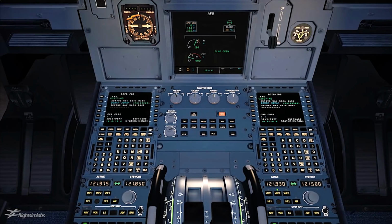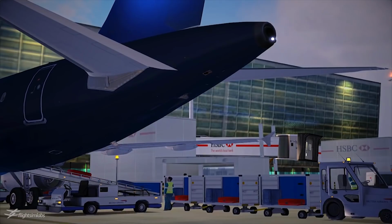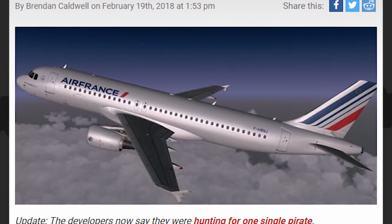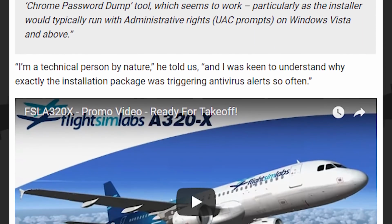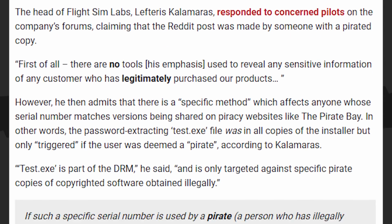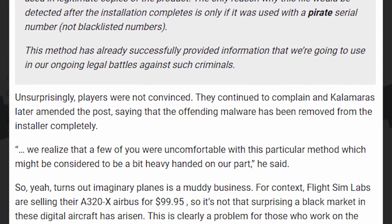And you can guess what happened next. The internet freaked out and the developer finally responded to the controversy. The head of the studio says, hey, don't worry. Yes, the malware was intentional. But it was only designed to target pirates. After no one bought that explanation, they apologized and actually removed it.